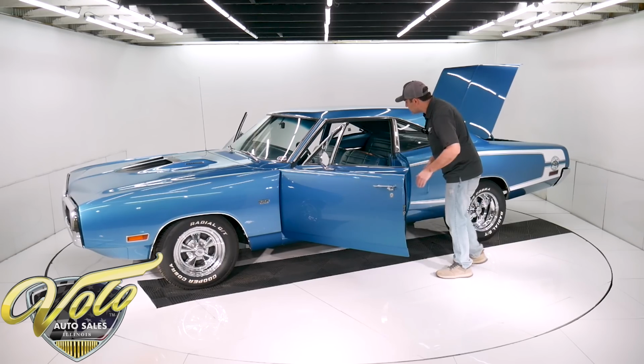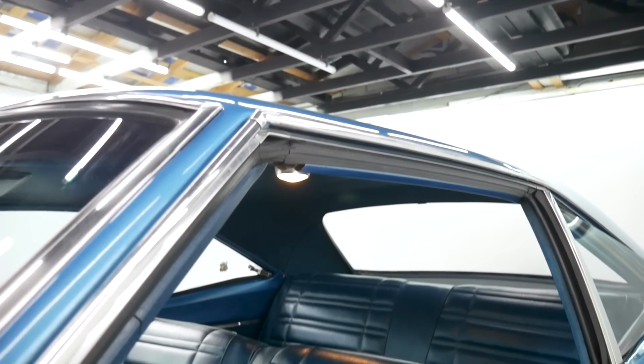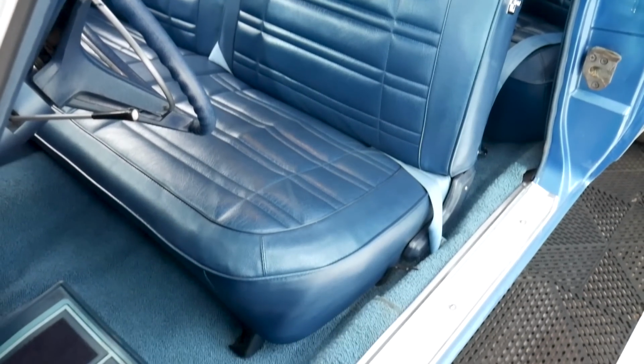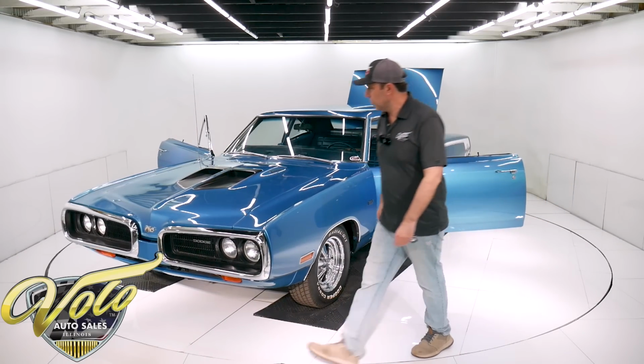The seat upholstery has been replaced, has all new seat belts. I sat in the seat, you kind of sink down a little. They probably should have put new springs or cushions. It's not bad, but it's not new either.